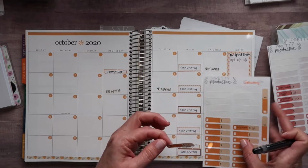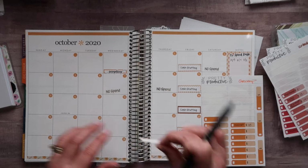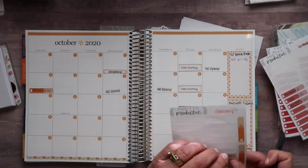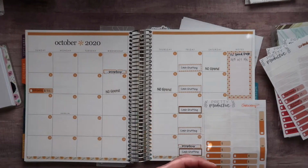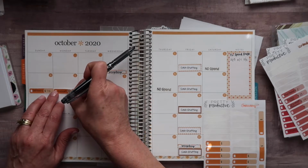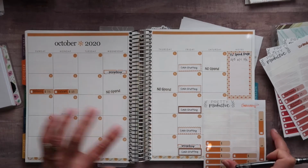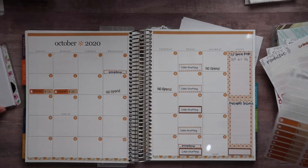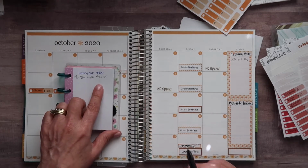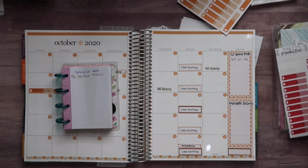So on the 4th was Safeway. The 4th was a very expensive day, as you'll see as I get into my transactions. And then the next day I went to Walmart. And then for eating out, I had 1 transaction, which was Top Shelf.